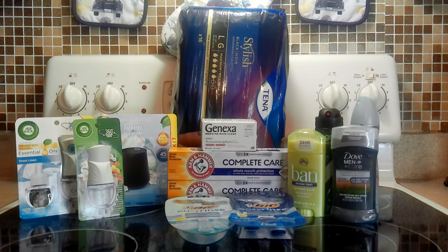Then the Genexa was $6.97, and there were no coupons on it, but Ibotta was giving you back, yeah, it was Ibotta, because I did a lot of Ibotta deals. Ibotta was giving you back $2.50 and then $5, so you got double attachment, all of that. So that made that absolutely free. Then I picked up the Arm & Hammer toothpaste, the Complete Care. Those were $3.98.